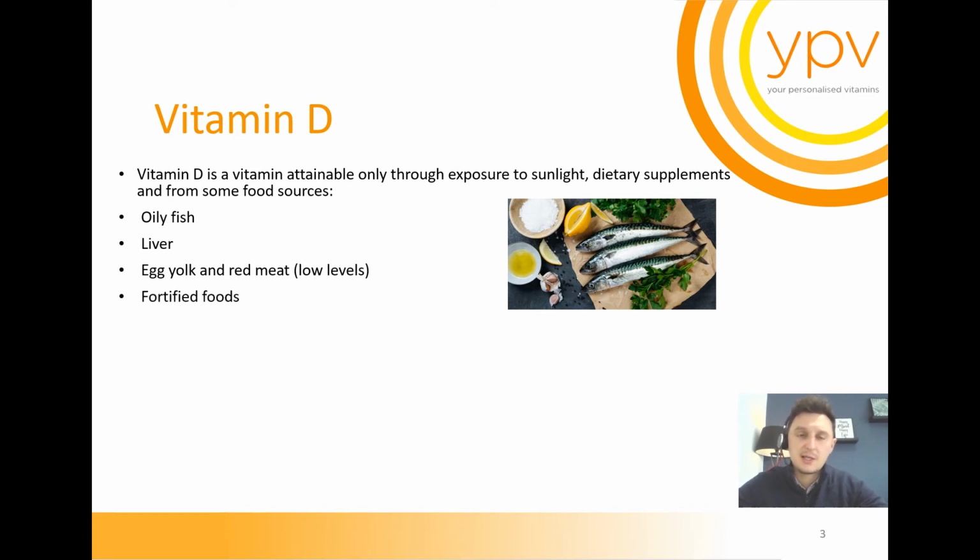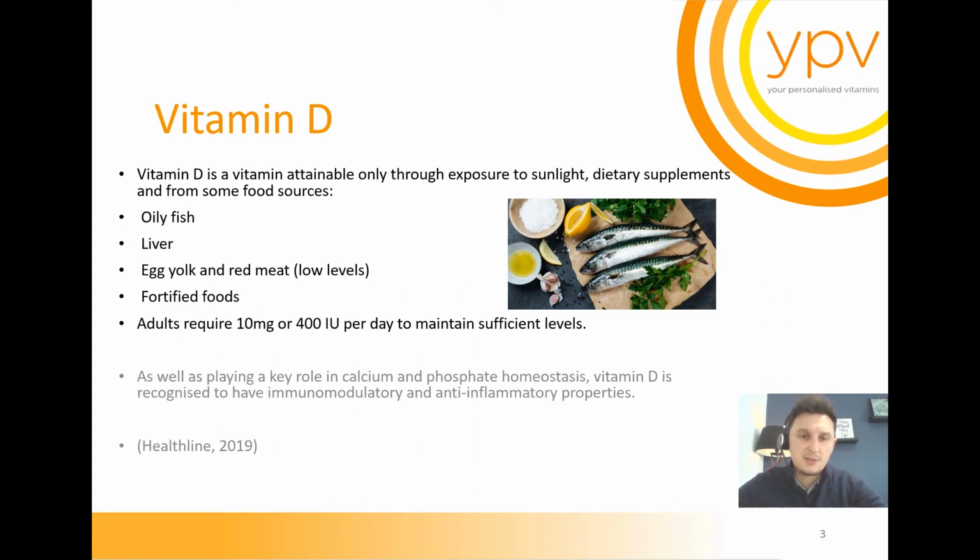Oily fish, things like salmon, herring, mackerel, and then livers, we could think about things like cod liver oils, for example. Adults typically require around 10 milligrams to 20 milligrams per day, or 400 international units to 800 international units per day to maintain sufficient levels. Now, that's obviously providing that you have sufficient levels when you start taking those supplements.